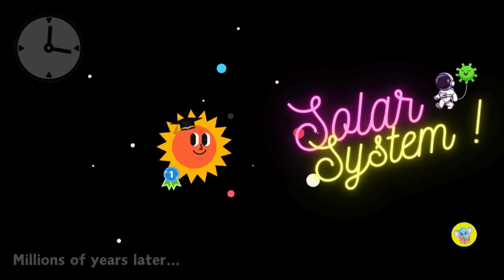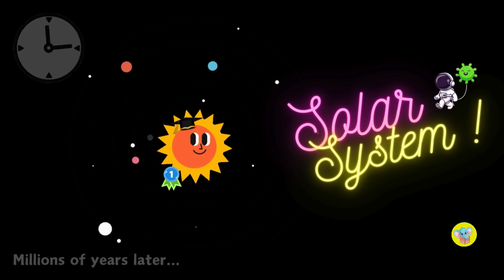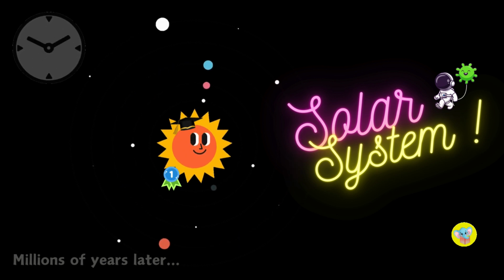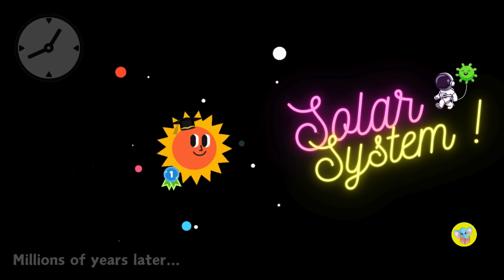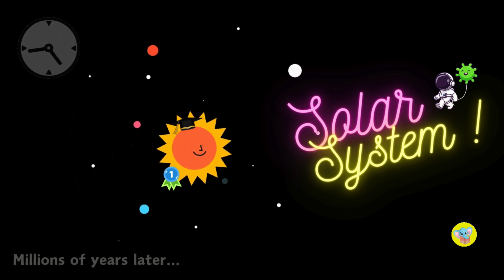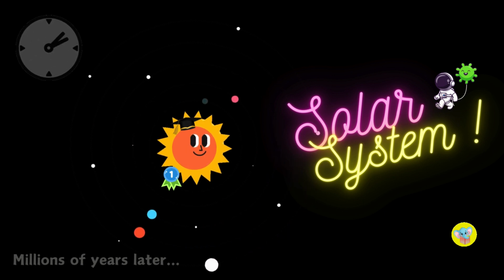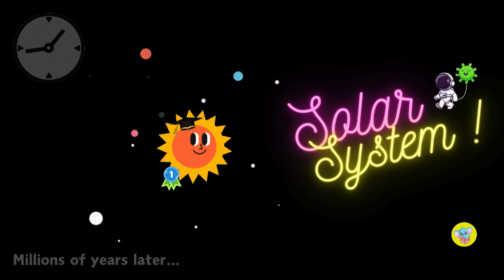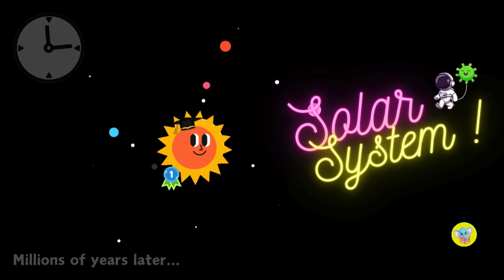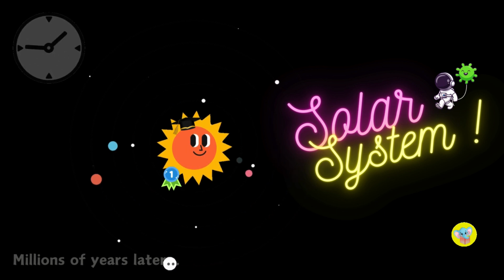By the way, all the material, dust and gas that's left over after a star is born keeps swirling around the star. These leftovers stick together to form smaller clumps, and over time, these clumps become planets, moons, and other space objects. The star, with all its planets and objects spinning around it, is what we call a solar system. It's like the star becomes the center of its very own space family.